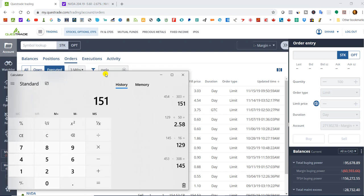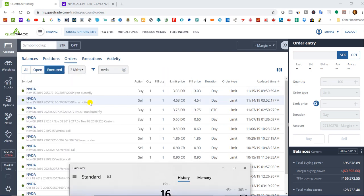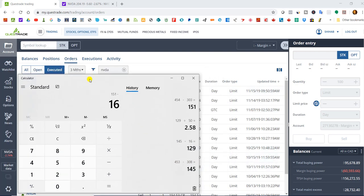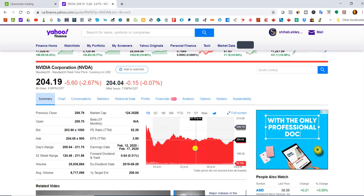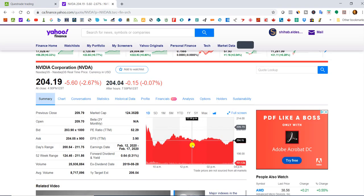But instead, still made a profit of $151 minus commissions though. Got to remove commissions. So commissions to open the trade and commission to close the trade, total combined is $16. So I made a profit of $135 US with this 1 day trade on NVIDIA. Obviously there was an element of luck, but it comes from placing a lot of trades. By watching the stock a lot, you tend to understand the behavior.